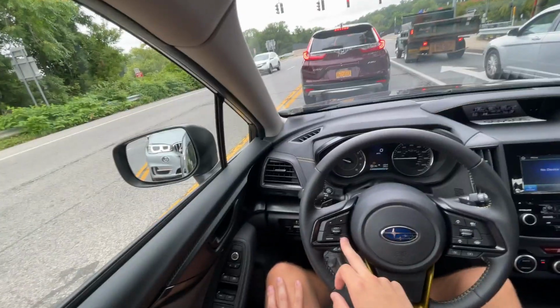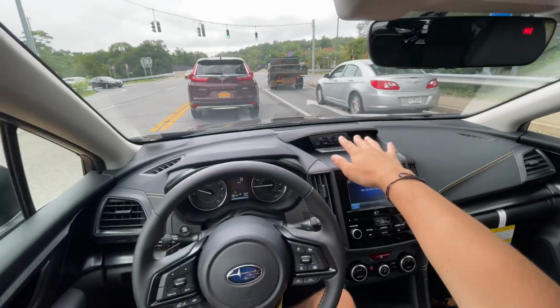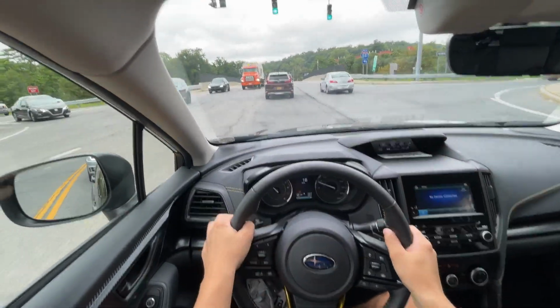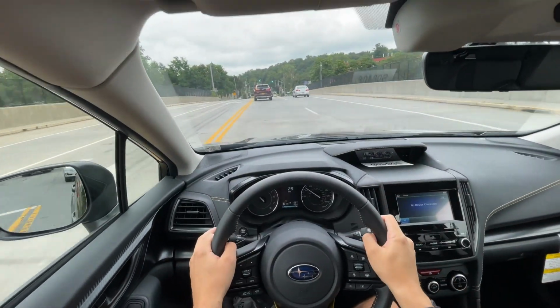So you have your fuel and pretty much all that stuff. This is more of a basic display for Subarus. It gets a little bit more advanced if you get higher packages where it's full digital and goes through a whole bunch of different dynamic displays, which I really like. This one's a much more basic option.